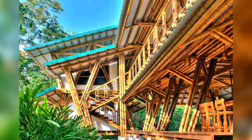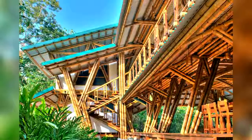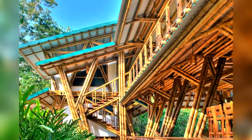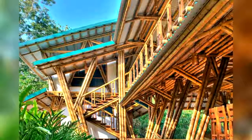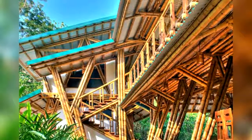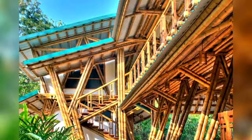Moving on to the 9th house of today's video, and this one actually goes by the name of Casa Atrevida, and it's actually a beautiful recreational house by Martin Delanto in Lima, Peru. It says here, a Costa Rican studio has designed the Casa Atrevida, a luxurious environmentally friendly house.